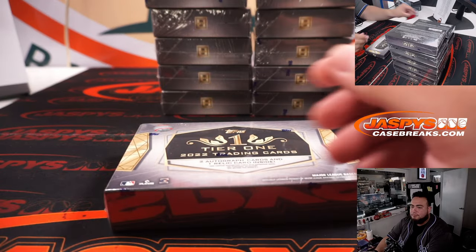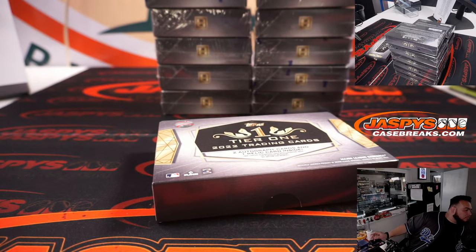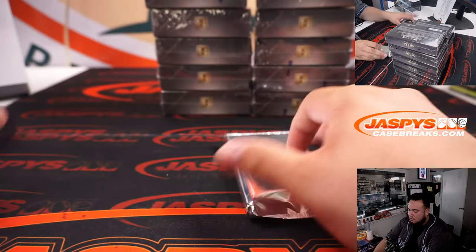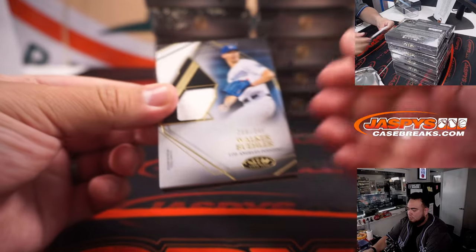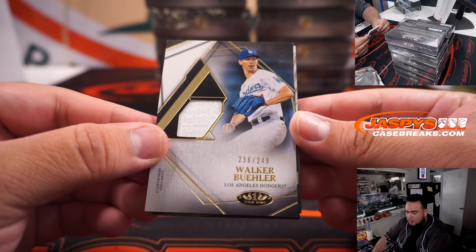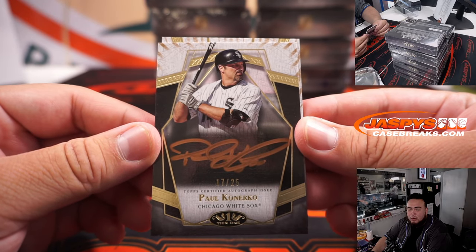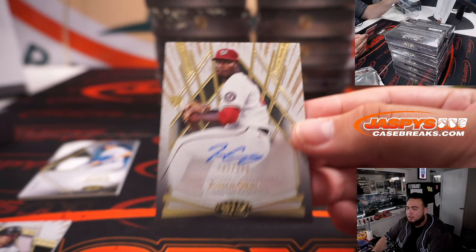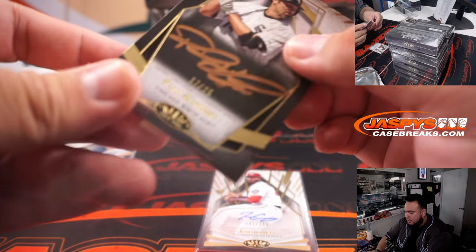All right, guys, here we go. Let's rock and roll. All right, Walker Buehler to 249. Steven with the Dodgers. We have a Paul Konerko for the White Sox. That's going to Mark R. And a Josiah Gray rookie to 299. Washington going to Raymond.